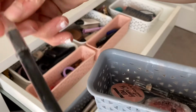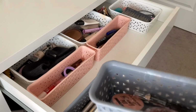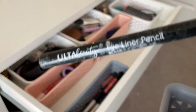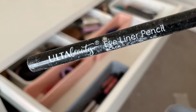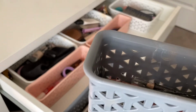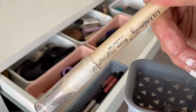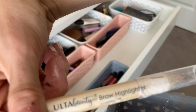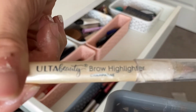I don't know. Then I have something for the eyebrows. This is actually eyeliner. I don't use eyeliner unless it's school related. If it's like Halloween, then yeah, but yeah. Then I have this for the eyebrows. I don't really know. You guys can read it. I don't know. It's from Ulta Beauty, so yeah.